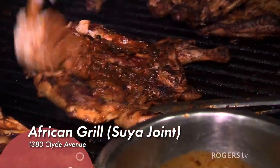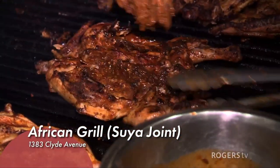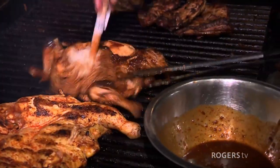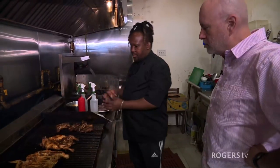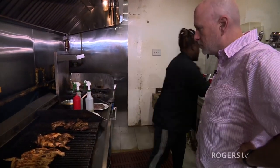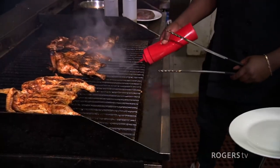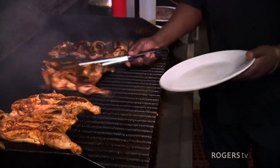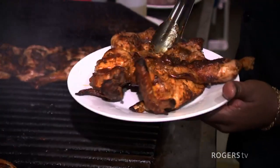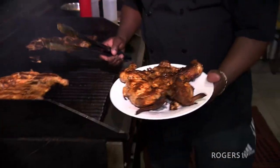Yeah, it makes sense. So at this point, it's pretty much done. It's just to make sure that we're giving that finish. So when it's like this, we'll put it on the plate. And that's a full chicken. Now this is a full chicken, but you can also get half orders and quarter orders. You don't have to eat the whole thing yourself. Which I could probably eat that whole thing myself.